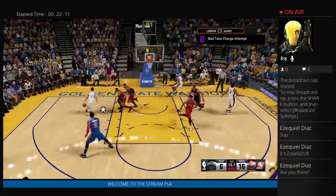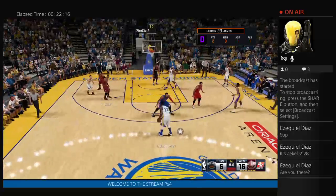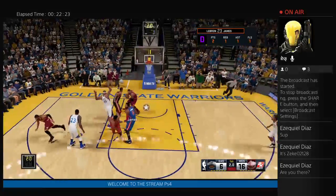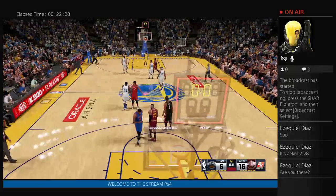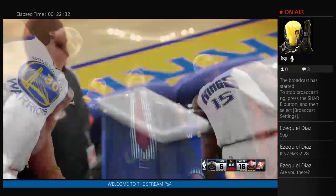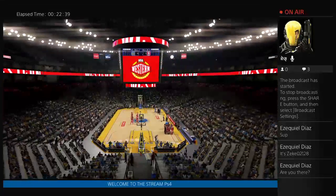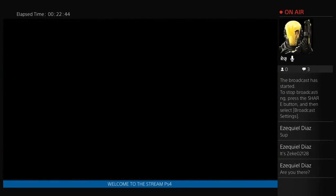Leonard dishes to Curry. Outside, Green. Kobe gets to Leonard. Offensive rebound. Cousins, no good. That is some tough defense there against one of the better finishers in our game. And a double-digit scoreboard as we end the first quarter of play. It's the West All-Stars. They're up by 10. And we'll be back shortly for the start of the second quarter.